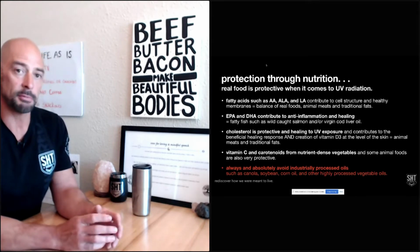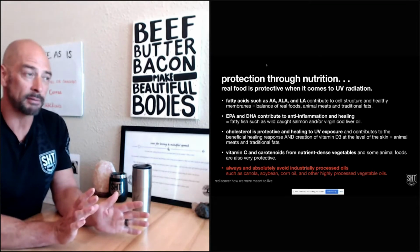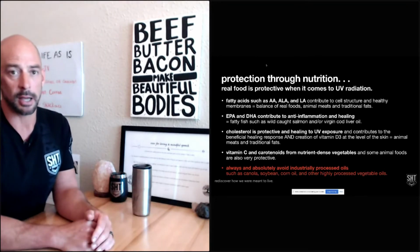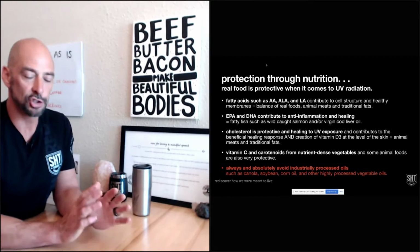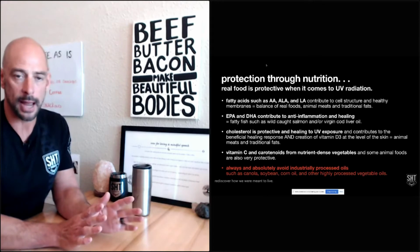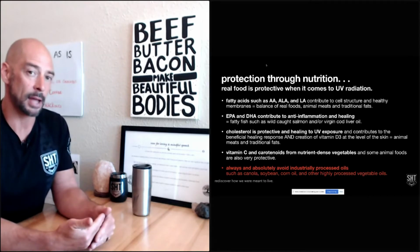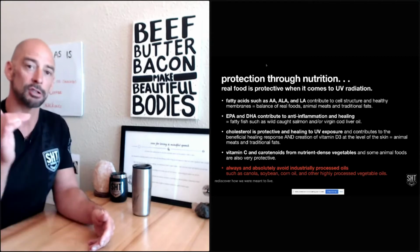And then we get some benefits from things that we might otherwise get from plant matter, which would be vitamin C and some of the carotenoids and polyphenols, which have a very protective effect against the damage that occurs from UV exposure. And super important is to avoid consuming toxic oils like the highly refined oils, because if we do, we are building our body with the wrong oils. We're not getting that protective benefit. And I see this as being even more damaging than not consuming the right foods.